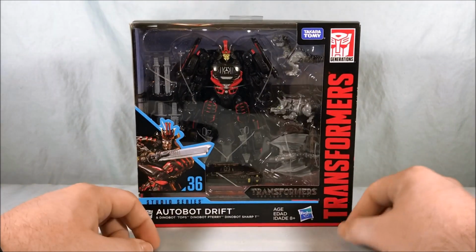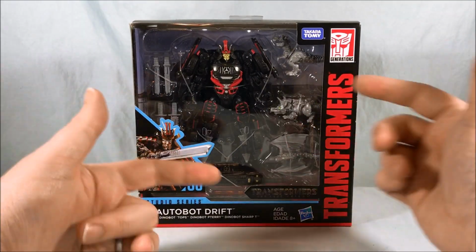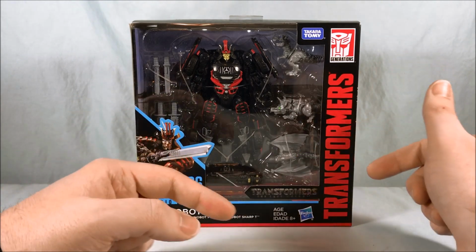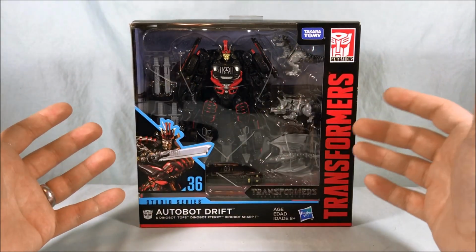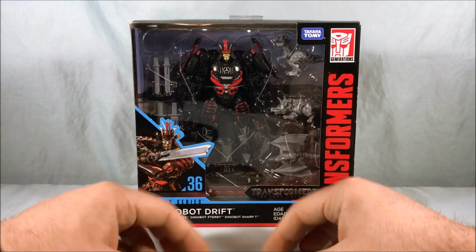Interesting. Anyway, Sharp T, I guess like Sharp Tooth, but maybe they couldn't call him Sharp Tooth because of Land... Remember Land Before Time? Does anyone remember Land Before Time? Sharp Tooth, I think, was the big T-Rex from Land Before Time.